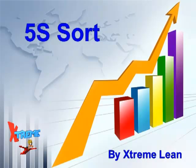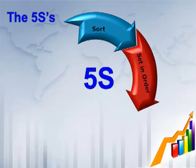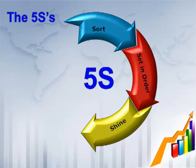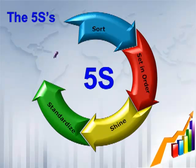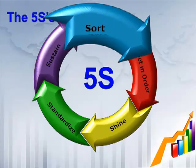5S is an integral part of lean manufacturing since it focuses heavily on the elimination of waste. This video will teach you how to implement SORT at your company so you may realize all of the benefits of 5S. In review, the 5 S's are SORT, Set in Order, Shine, Standardize, and Sustain in that order. We will focus on SORT for the remainder of this presentation.